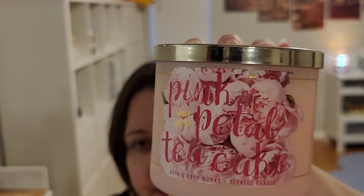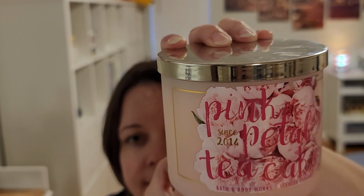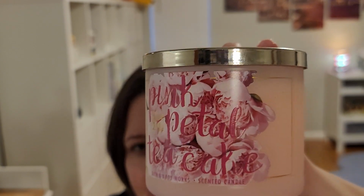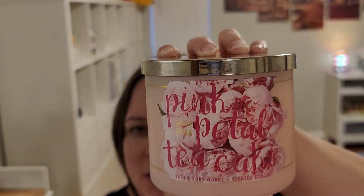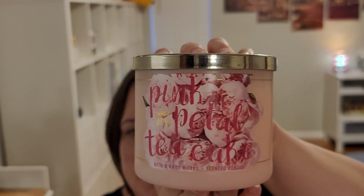And I pulled out my 3 versions of Pink Petal Tea Cake to just chat about real quick. So when I fell in love with Pink Petal Tea Cake was when it came in December for Candle Day in 2018 in this packaging. As you can see there, it says since 2014, so that was the original release. I was on a wax hiatus at that point, but thank goodness I'm back, right? I love me some wax.